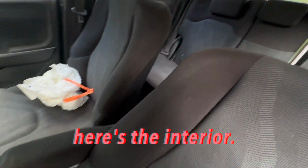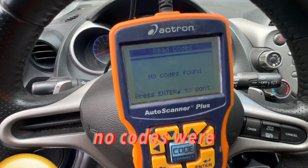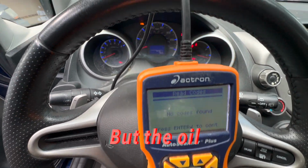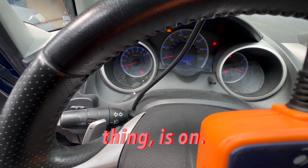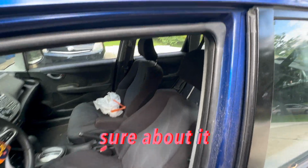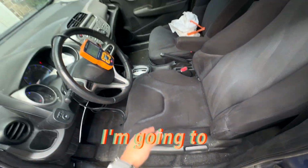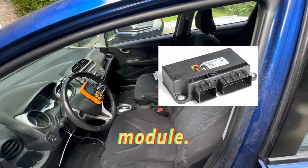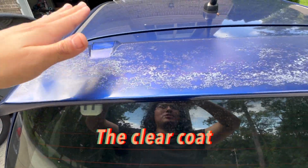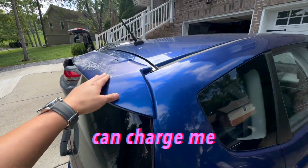All right, so here's the interior. Has the suede material. It is a sport model and no codes were found. I just scanned it, but the oil pan light is on, and the airbag light says it's on. I'm not too sure about it because I did not see any deployed airbags, so I think I'm gonna have to take off the airbag module. I did notice this too. The clear coat is faded. I'm gonna go ahead and see how much extra he can charge me.